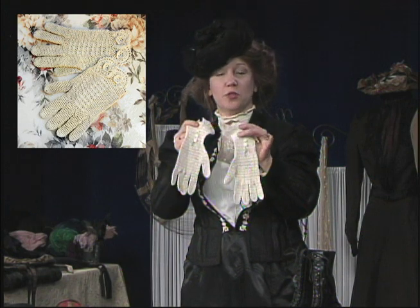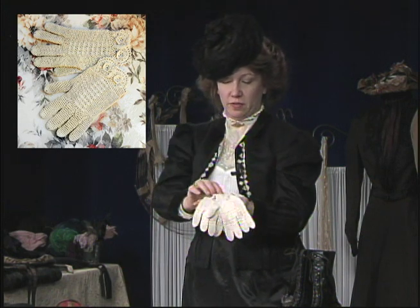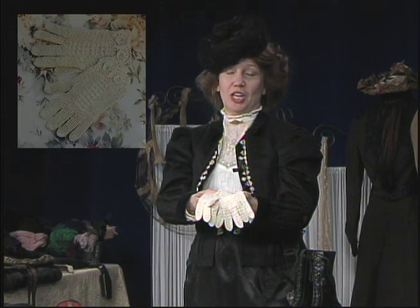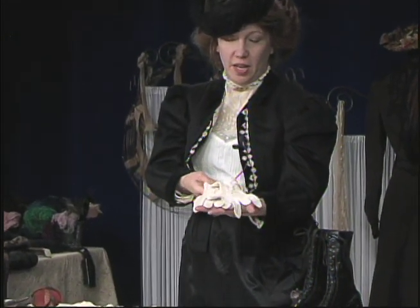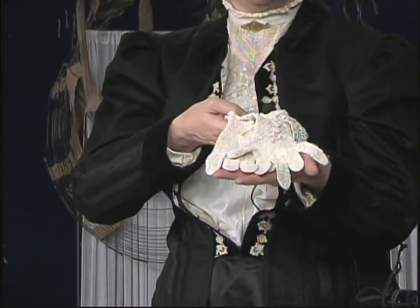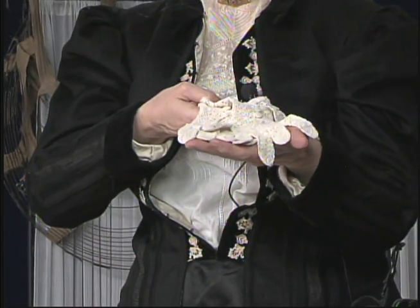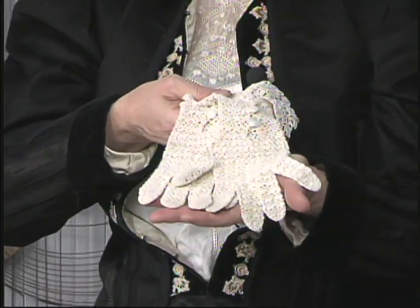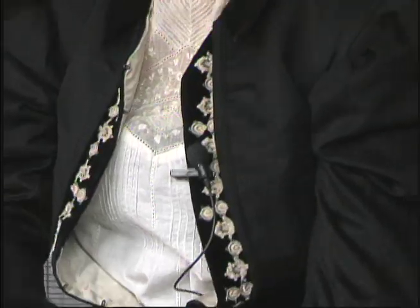And these are very, very special to me. These are the first pair of gloves that I ever purchased when I went to my first estate sale at the age of 15. These gloves started it all for me. I couldn't resist them. They were just so beautiful and handmade and delicate and wonderful. So this actually started my whole collection right here.